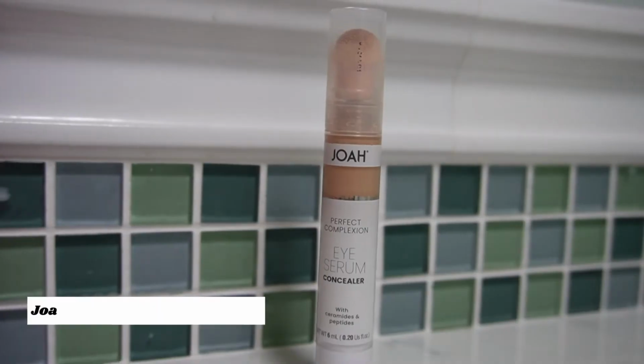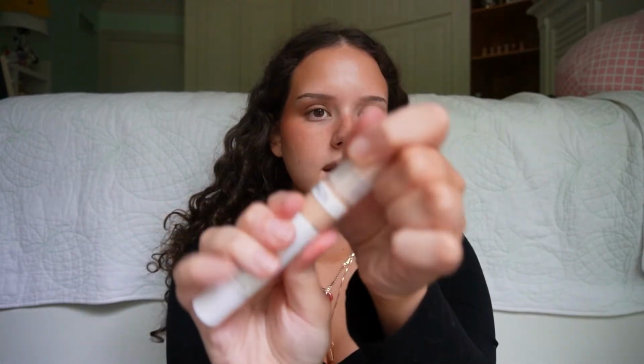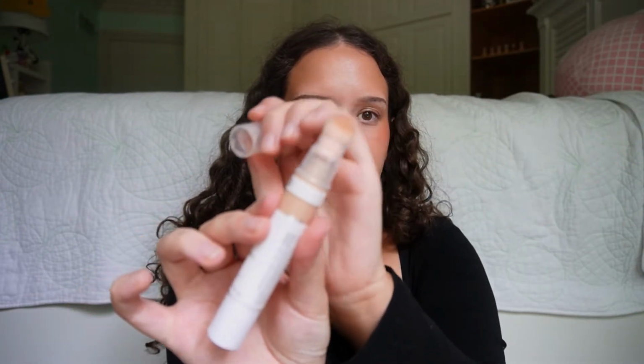Sticking with CVS because it's my literal home, this was also kind of viral on TikTok, this Joah Under Eye Serum Concealer. I like it. I would say this is a true light coverage concealer, so if you want something super natural, moisturizing, this is it. It has this fluffy applicator situation going on, but it is scented. It smells like perfume. Why did they do that? I have no idea. I cannot wear this under my eyes because it makes my eyes burn because there's literal perfume in it.